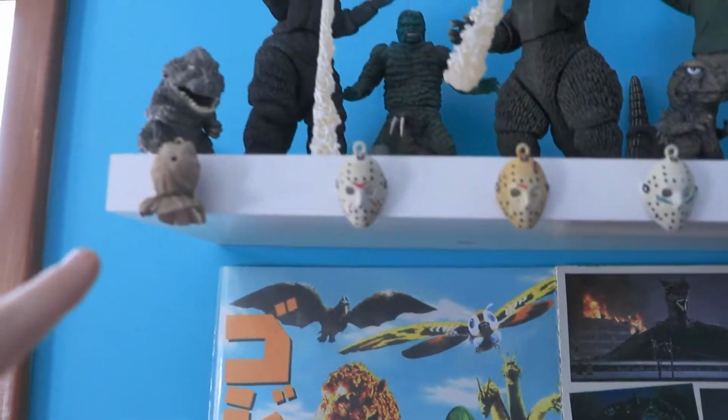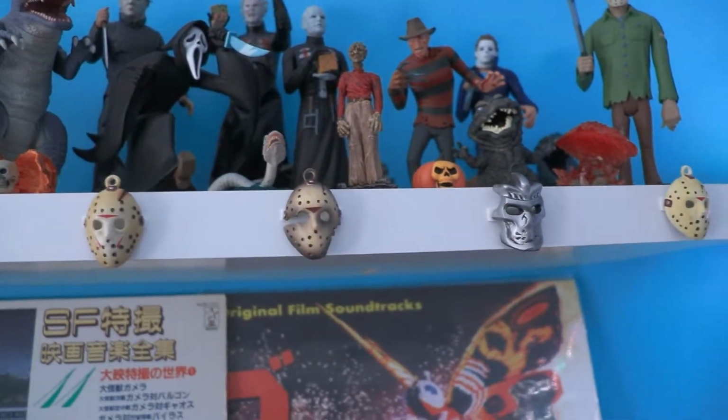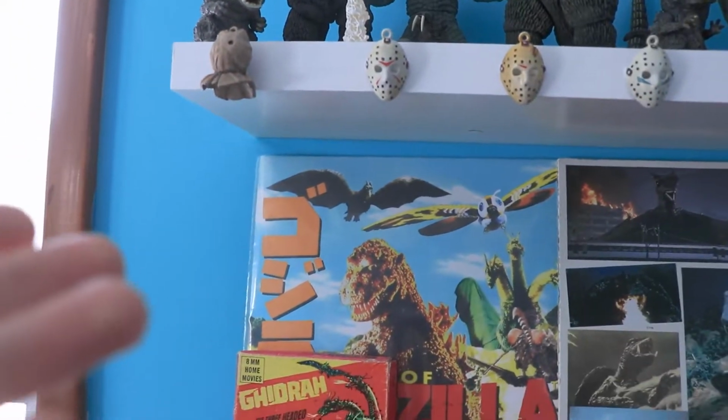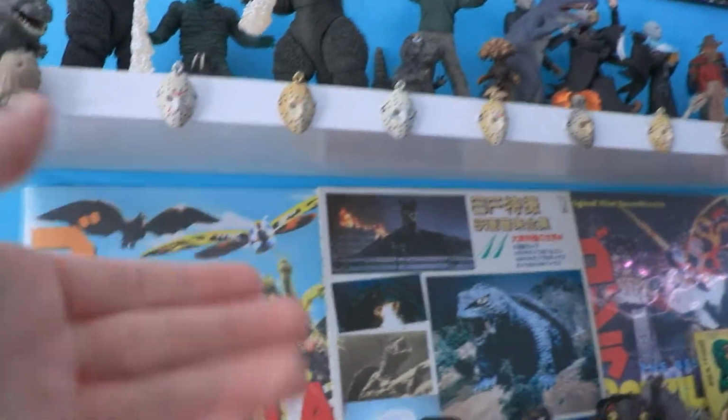Oh, and these are actually Gashapon Jason masks. I picked those up on eBay real cheap, and I think they're really sick. Actually got them as a Christmas present, but it doesn't matter. Actually, it does. Shout out to my parents. Thank you. I love you so much.